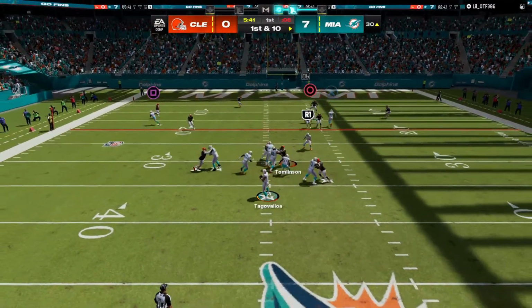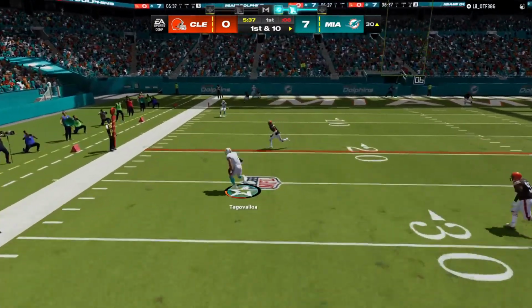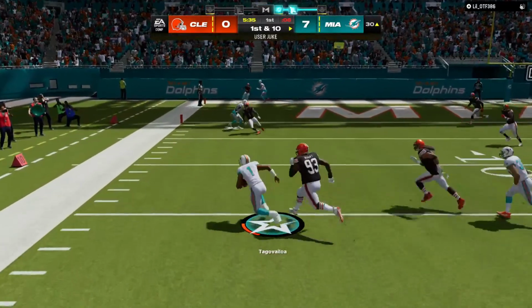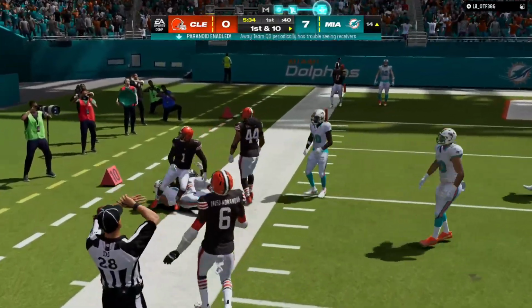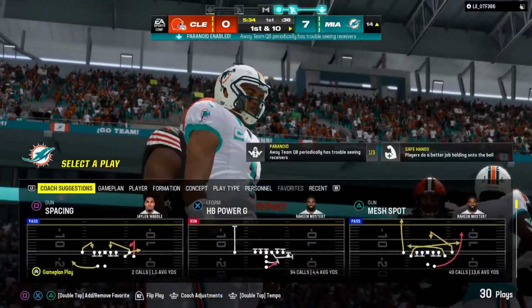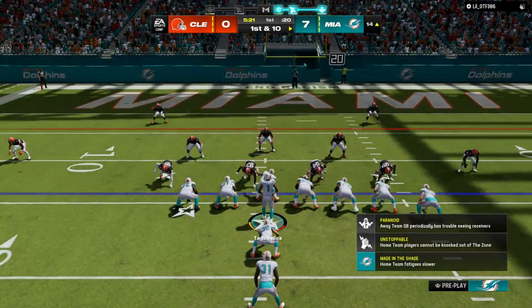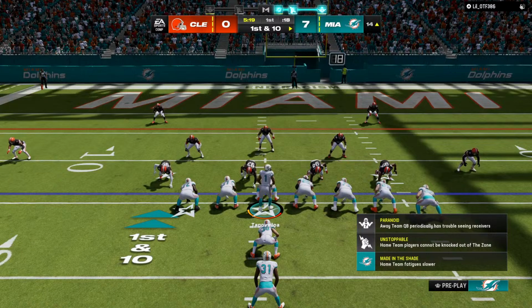Off of play action, Tagovailoa. Now he's forced out left. Tua, and the ball is out. But this will get out of bounds, so possession will stay the same. A nice job there on the escape and scramble. A first down, a 16-yard gain.